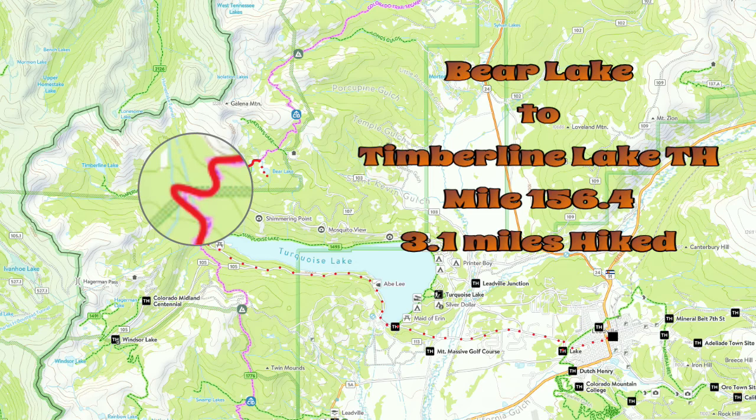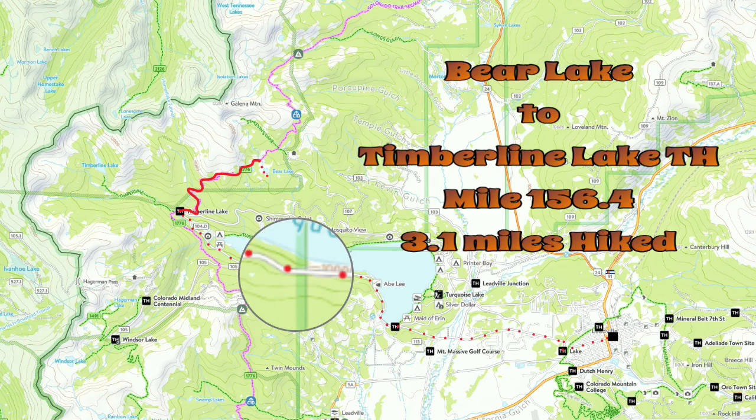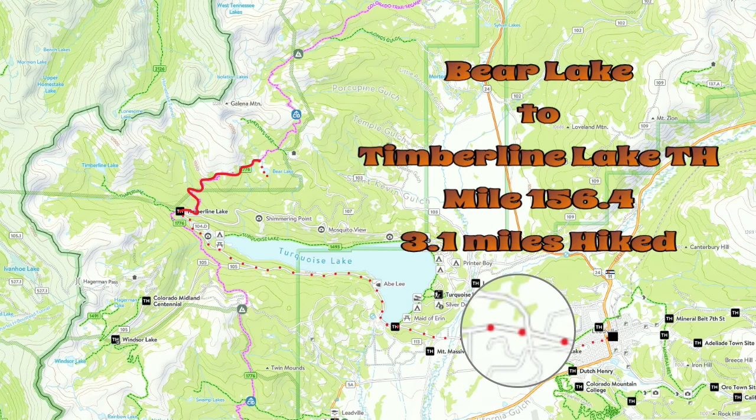From Bear Lake, I went back to the trail, followed it past a couple lakes up over a ridge, and then down to the Timberline Lake Trailhead, where I hitched a ride into town to my hotel.